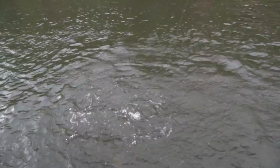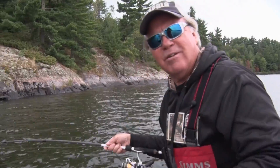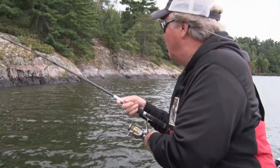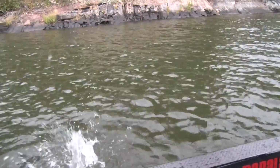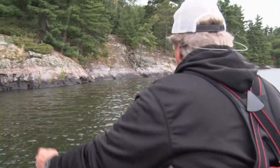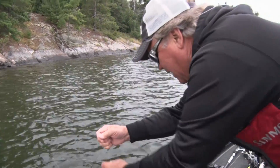How fun is this? Another one came up and whacked the old original floater. We're just bombing shorelines, folks. The weather is not the greatest. It started this morning really kind of crummy and overcast. But what we're trying to illustrate here is saving face on a trip that people take up to areas in other parts of the United States, or certainly up here in Canada.